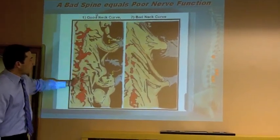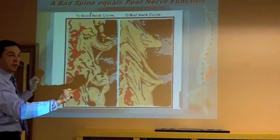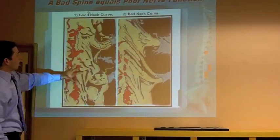But here's the spinal cord. You're looking at half of it. And these are the nerve roots that come out the sides. You follow? So we've removed the bone. We're looking at the spinal cord.